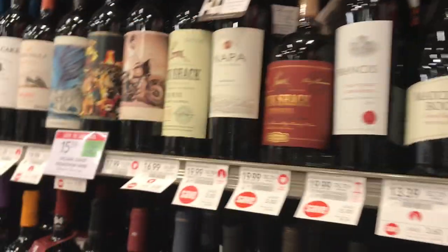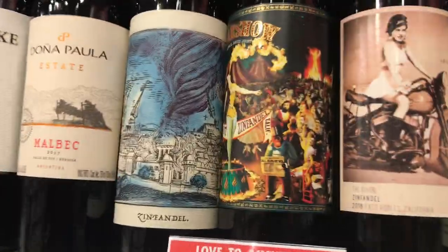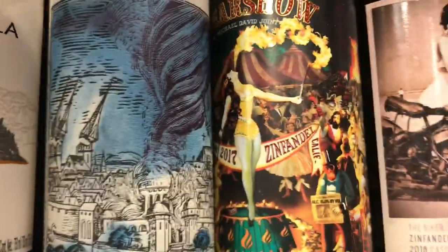I don't know if these are good prices or not. Yeah, I could not tell you. Oh, look at her. She's sassy. I like looking at the wine. I like that bottle, just for the cover art. Yeah, I like that bottle.